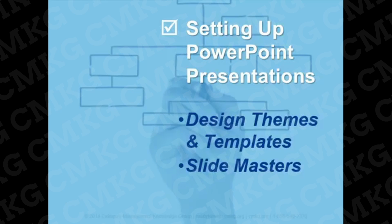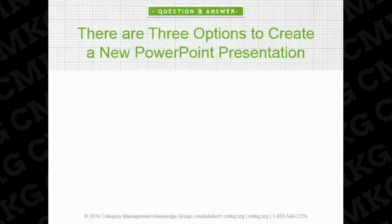Let's start by teaching you how to properly set up a presentation in PowerPoint. Design themes, templates, and slide masters are the foundation of PowerPoint. They allow users to create a base from which all of the PowerPoint slides are derived within a presentation. If you don't know how to use these two functions in PowerPoint, you don't know how to properly use PowerPoint.